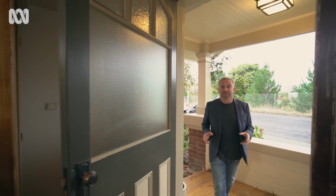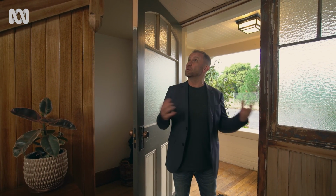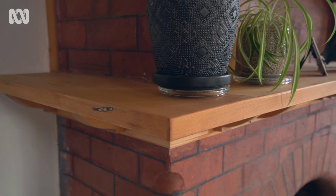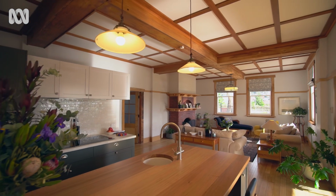I'm here at Bob and Kristen's place in Newtown, Hobart. They've taken an old orphanage and restored it into a wonderful family home. One of the main things they've tried to do in the restoration is to reuse as much of the timber and the materials as they possibly could. And that means all the texture and detail of the home is starting to really pop in this place.